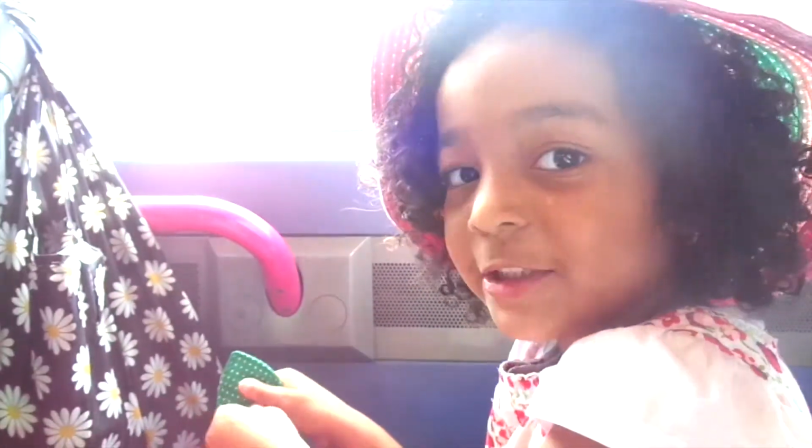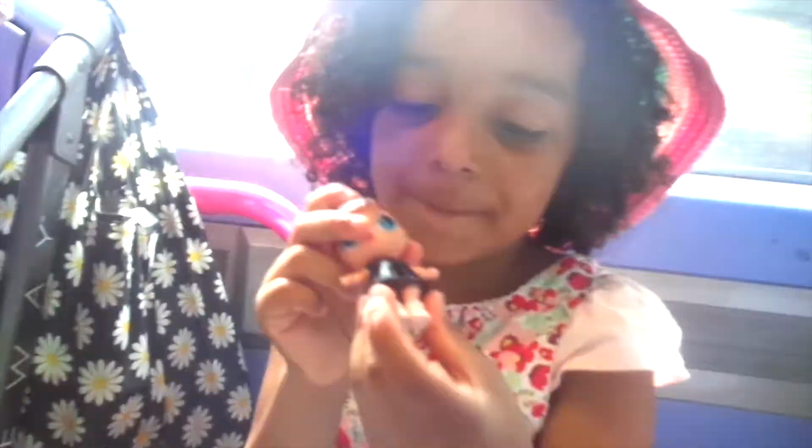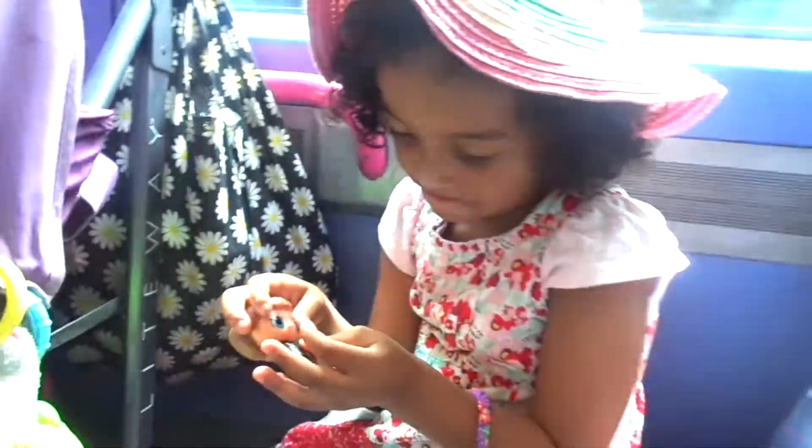And where's the train going again? What's your doll's name? This one. There's like a big doll with all of these girls. Has a leader. And her name is Miss Lovely. Miss Lovely. We are now approaching Southampton Station.